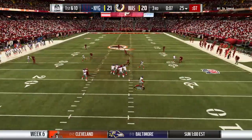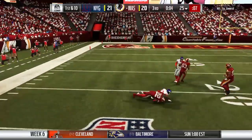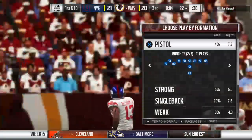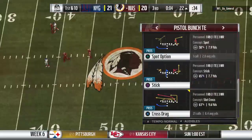Looking to throw. Eluding the pressure. Trying to get it to Beckham, and it's intercepted. Picked up by the Michigan man, Jabril Peppers. And they're going to take over right there at the 22-yard line.